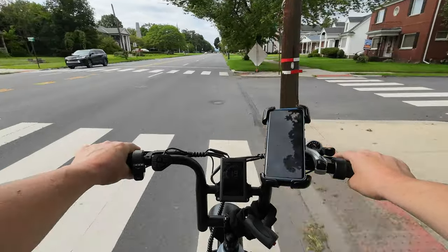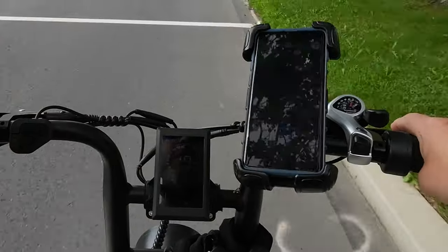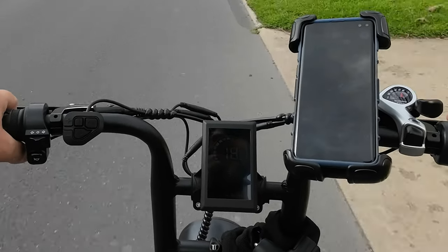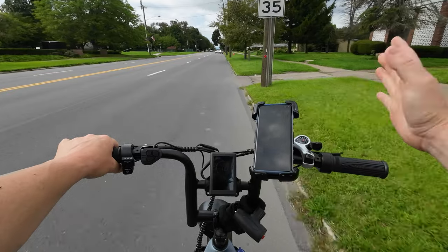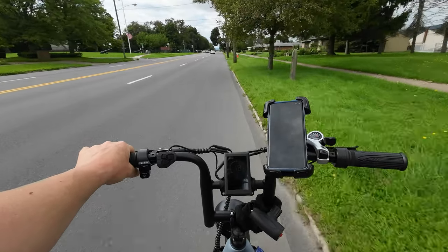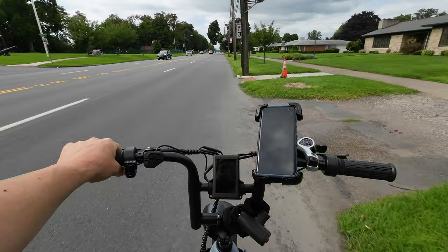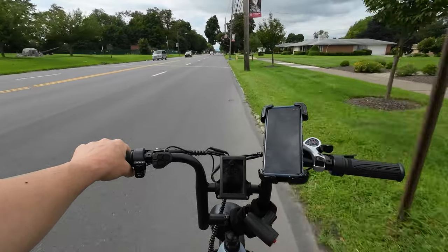And otherwise, the bike's still holding up well. We're still at a full charge. We're at just past 6.5 miles. Just using cruise control right now is making it easier. I only had to pedal a couple times. I'm not gonna have to pedal much at all here on out. It is relatively flat.